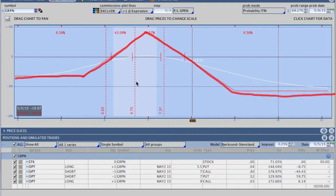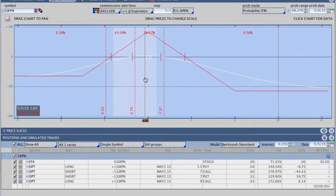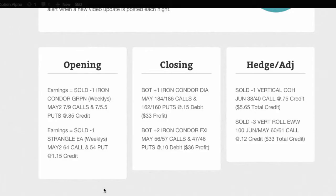Now, in the case of Groupon, the stock's trading after hours at about 6.70, which is right in line with the expected move. And so at least at this point, it looks like it should be a pretty decent trade. We'll see where it actually ends up opening tomorrow. Obviously, the markets can move very quickly in the morning, but at least right now, it looks like Groupon's going to be a pretty good trade for us and a pretty good earnings trade.